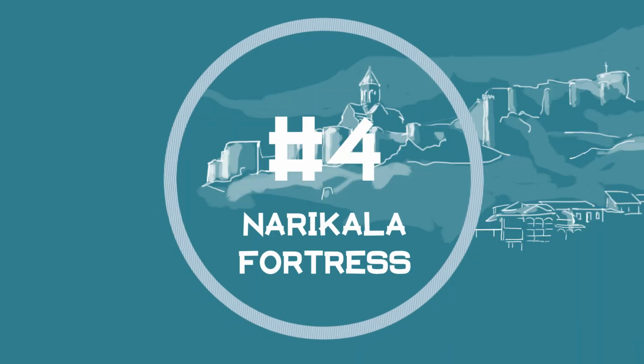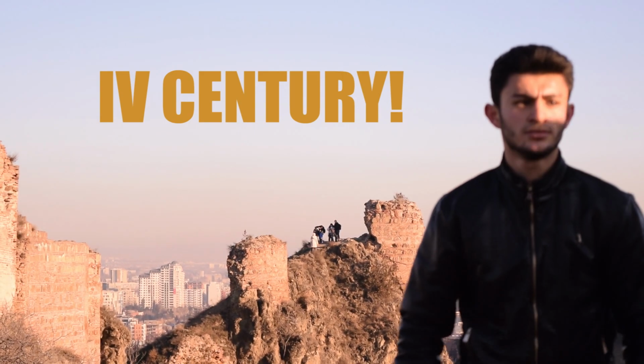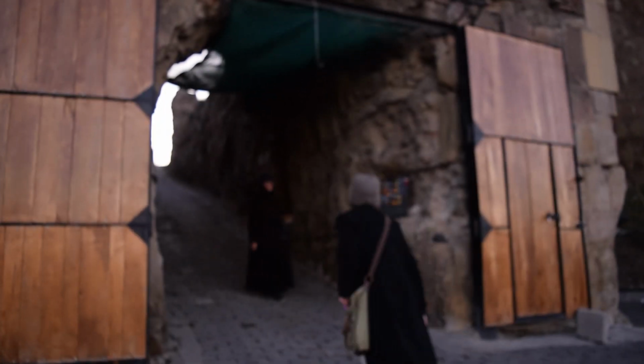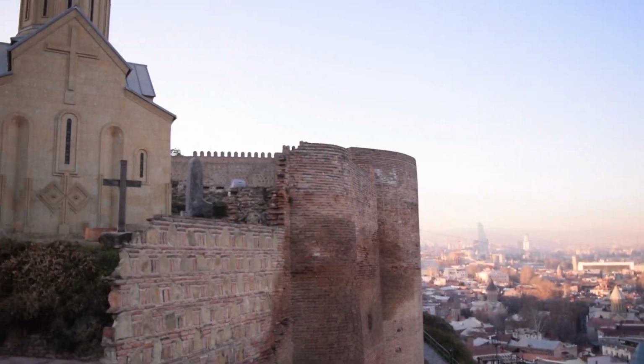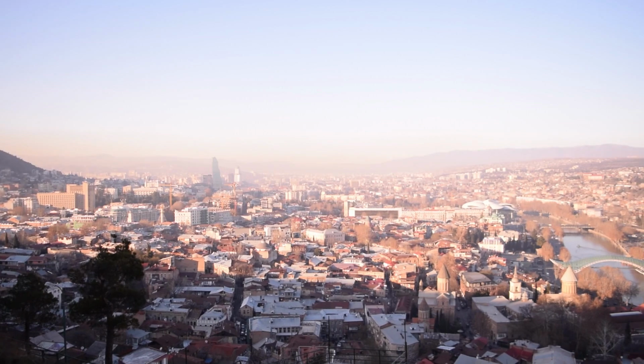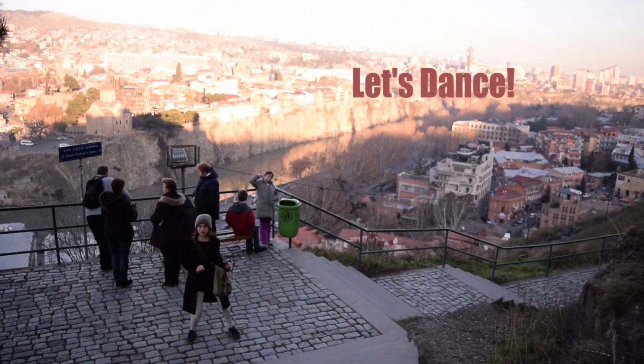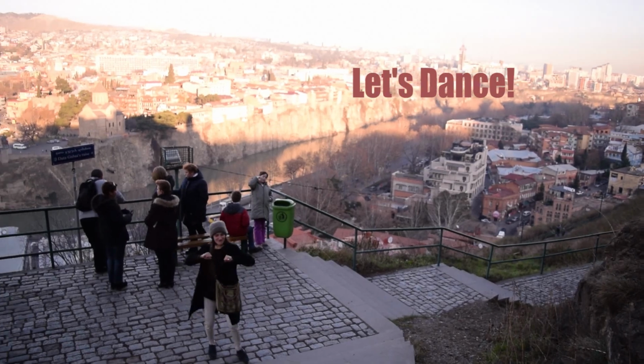Number 4 on our list is the Narikala Fortress, which first was built here in the 4th century. Since then, anyone that would come to Georgia would attack this place and most of the times destroy it pretty much to the ground. Still, Georgians would get together and rebuild it. So now, it stands right on top of the Old Town, overlooking the whole city of Tbilisi and offering breathtaking views to its visitors.